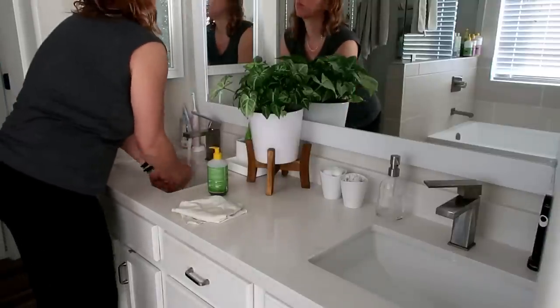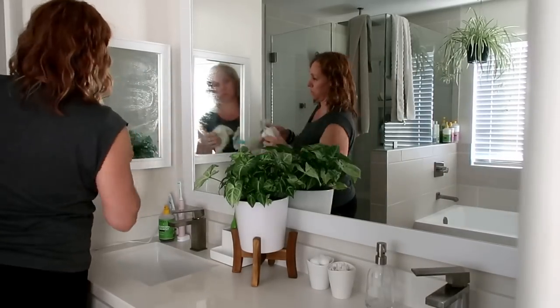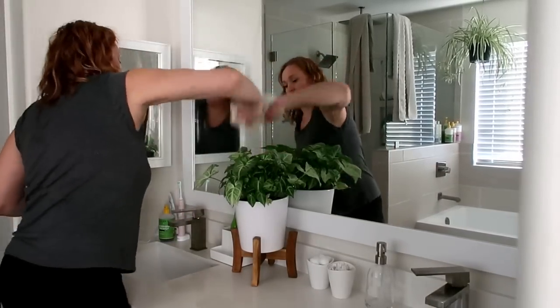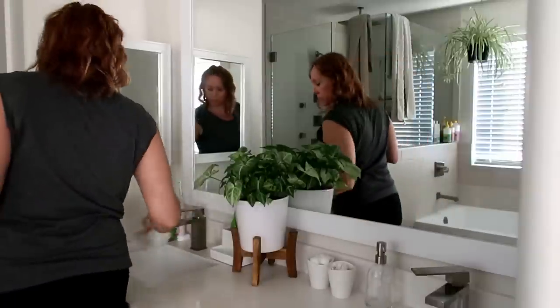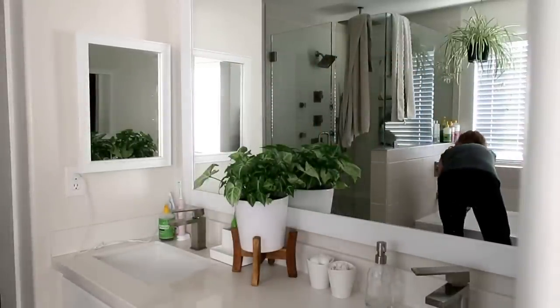So now I'm just going to make quick work of the bathroom. Like I said, using the e-cloth bathroom set. So this is a multi-purpose washcloth that is damp and then the glass polishing cloth. So I'm virtually going to clean the entire bathroom with just these two cloths minus the toilet. I'm going to use the same sanitizing wipes and Ajax on that.